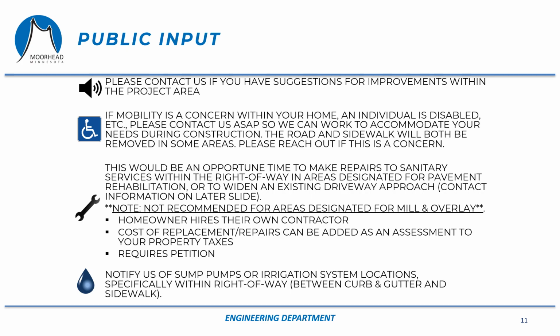If you have general questions about the project, please feel free to reach out to the city engineering contact listed below by email or by phone. If you have questions about construction access or schedule or scope of work, please feel free to reach out. We'd be happy to speak with you by phone or come out with you and meet on site.